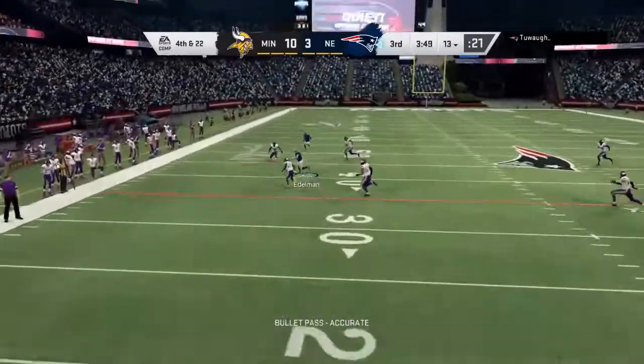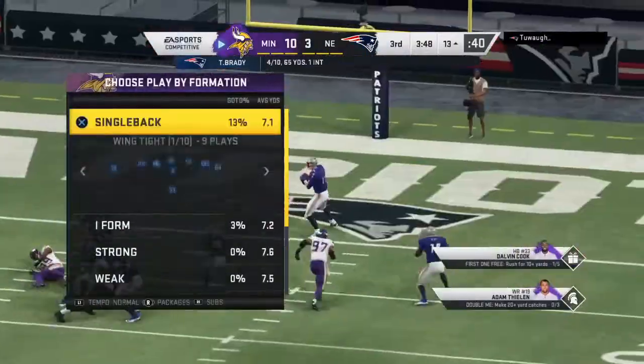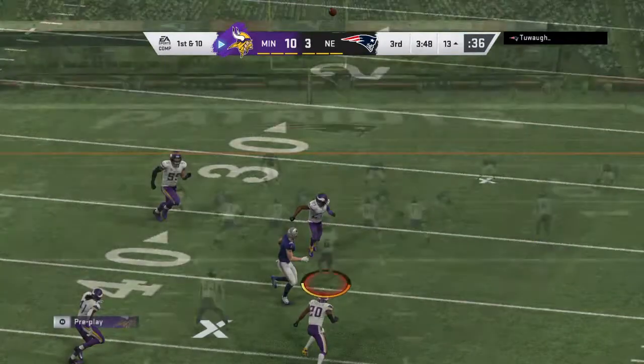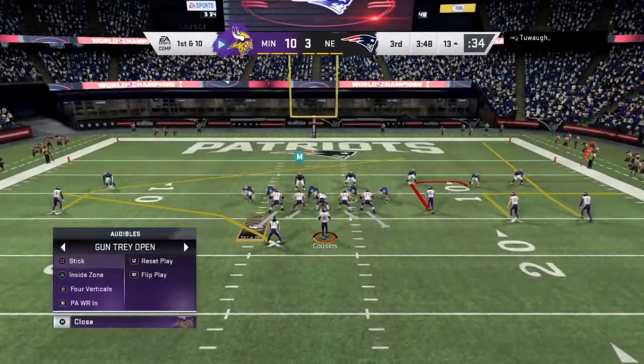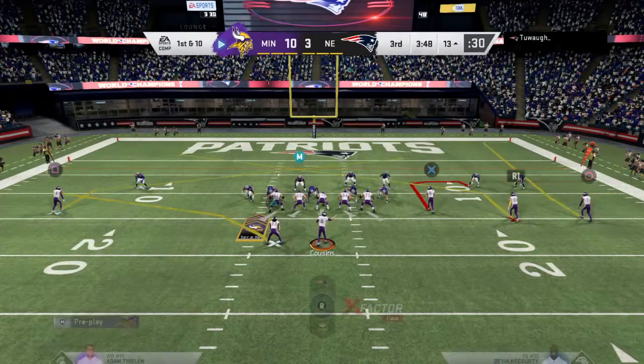Now Brady. He's going to look deep for Edelman. And they will not be able to hook up there. It's incomplete. A surprising move to go for it. Predictably, at least somewhat predictably, it doesn't pay off. And now possession will go over inside the 15-yard line.